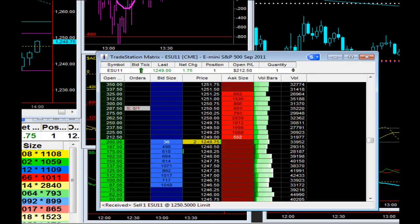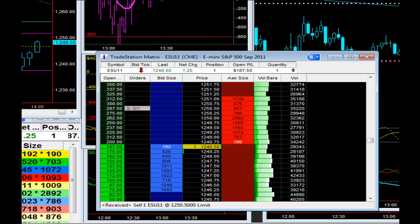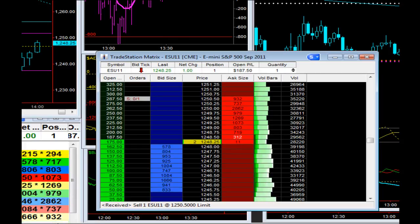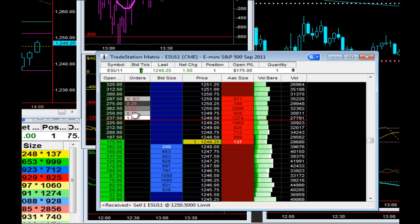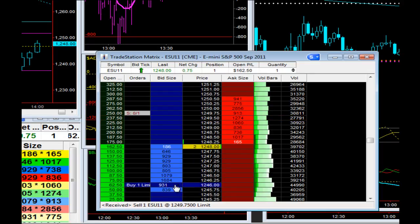If anybody is in on this trade, you usually take your profit at 2 points. 2 points and 4 points are our upside targets. Now we start to see our market depth come into play. We see a lot of sellers sitting here at 1250. We're going to go ahead and exit our trade at 1249.75. $250 is a good trade.